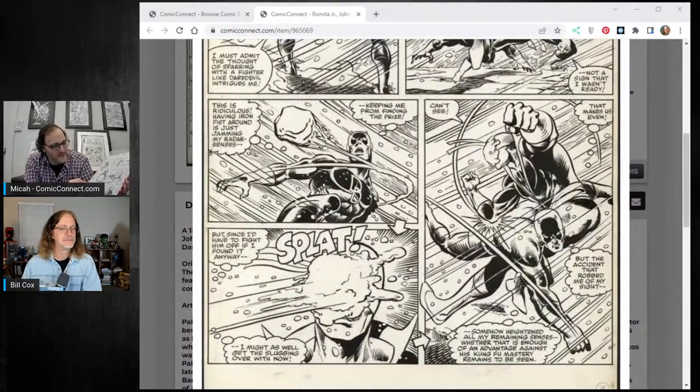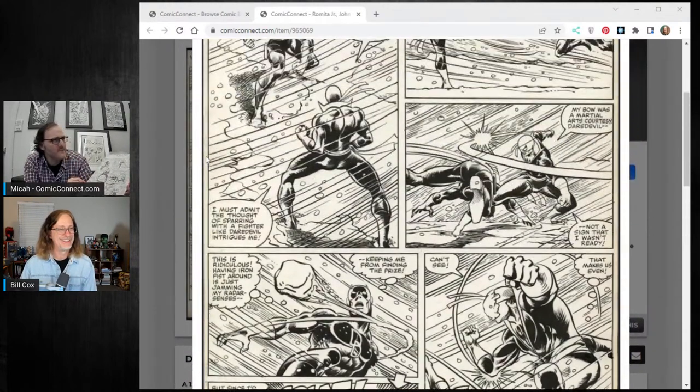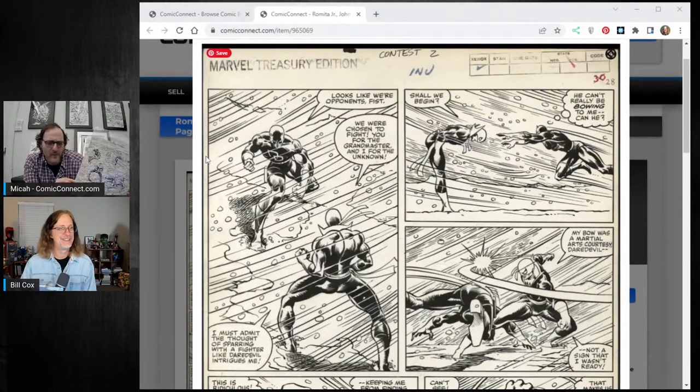And it's another really good drawing by Romita, and it's a great page. Daredevil and Iron Fist fighting in the snow, because the Summer Olympics. Exactly. But great Daredevil drawing by Romita. This would be well before Romita Jr. was a Daredevil artist.